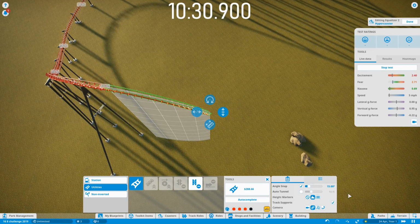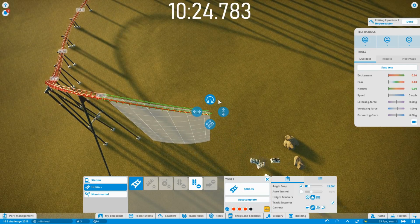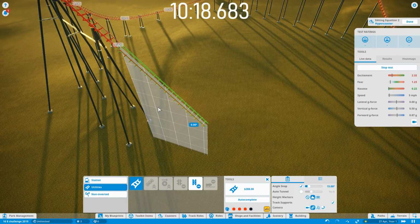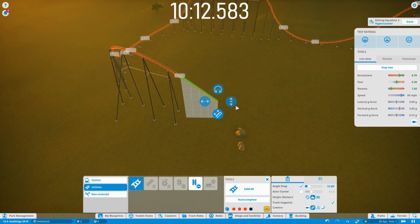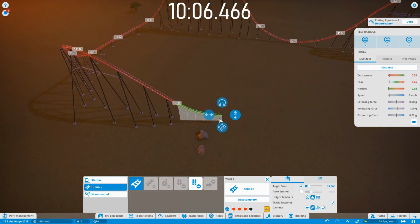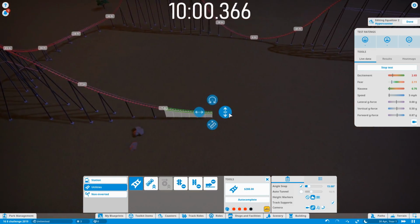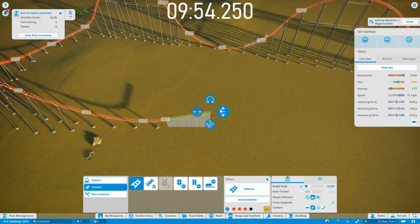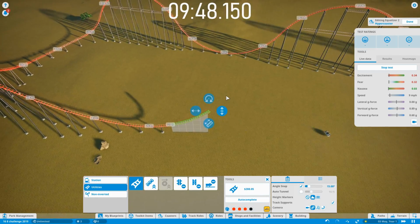I didn't have any trouble with the coaster building last year, but who knows what could happen this year. And whoa, we are flying. Let's just go with that and hope for the best. We're going into night now, so I'm going to have to switch back to day just so I can see what I'm doing, as it can be hard to see at night. Okay, it switched back to day for me. There we go.